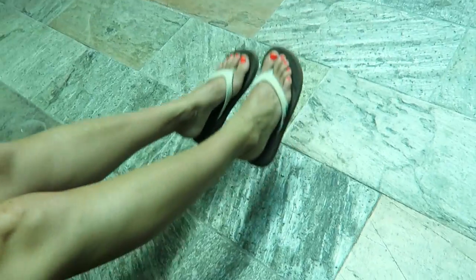Could I find a pair of shorts that make me look even any more like a tourist? Right? I like them. My sunrise shorts. You like them? And your little beachy toes. They match my beach toes.